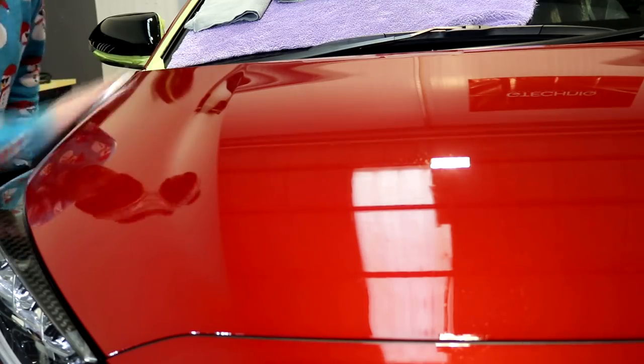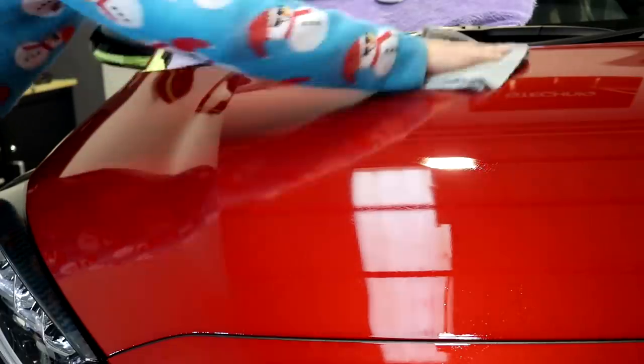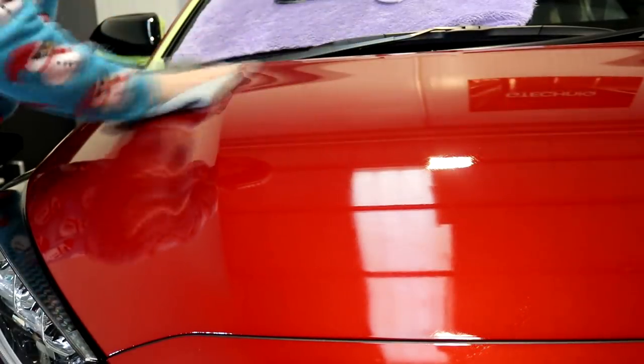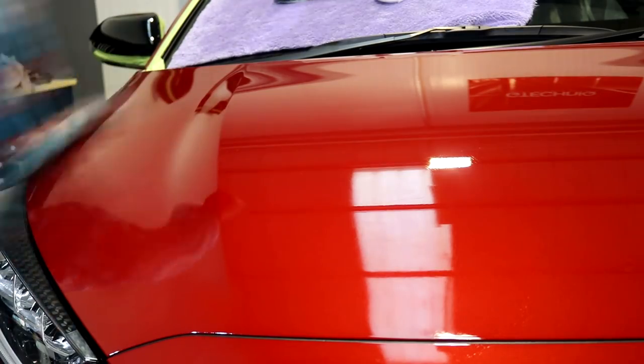Apply the coating to a small section at a time and gently begin to buff with your first microfiber towel. Flip that towel a couple of times and then switch to your second towel to remove all final traces of the coating. The two towel technique I like to call it, and you can even introduce a third towel if you're feeling obsessively fancy. Sometimes I do myself.